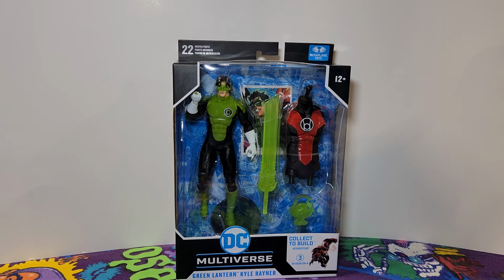And when they announced that they were doing a Kyle Rayner for DC Multiverse, I was pretty excited. I'm like, oh shit, my favorite Green Lantern, we're finally going to get a figure of him. And he came out, and pictures came out, and the whole internet went afire. Went ablaze, better term. Mainly because the shade of green.